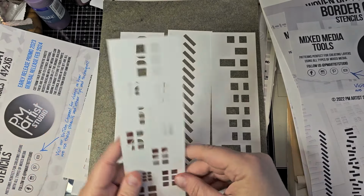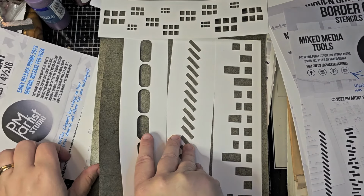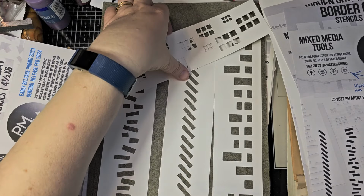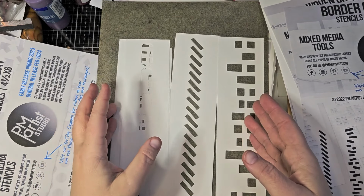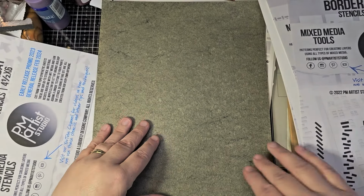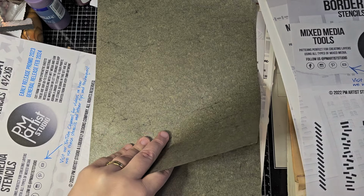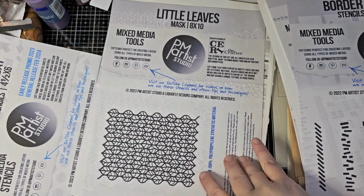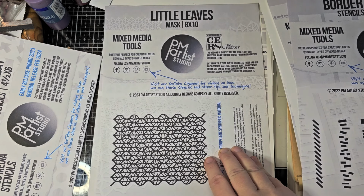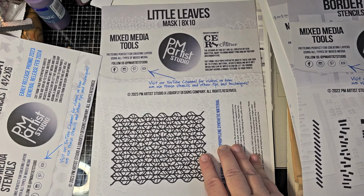I actually might use some of these today too. I think I'm going to make some layered tags today. I couldn't decide if I wanted to do gel printing or what, but I did want you guys to see that you don't have to do gel printing to use the stencils. Now, because they're on UPO, they work really great for gel plate printing, but also you can just make tags with paint and inks and whatnot.